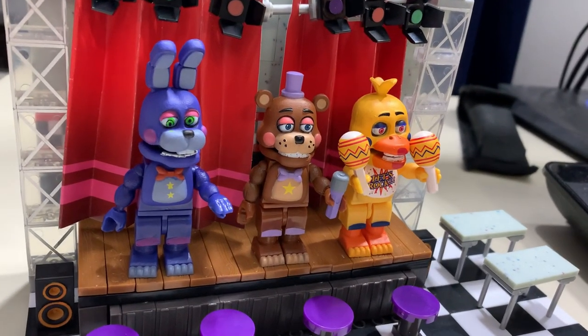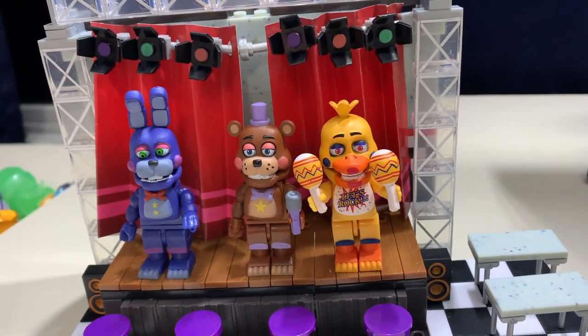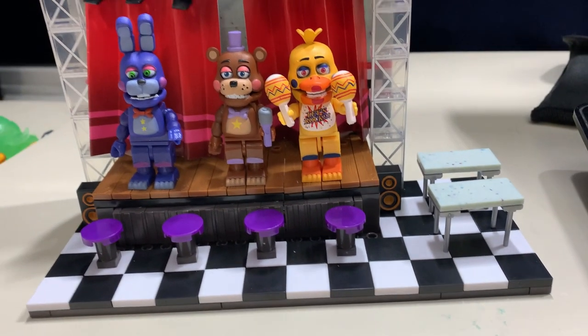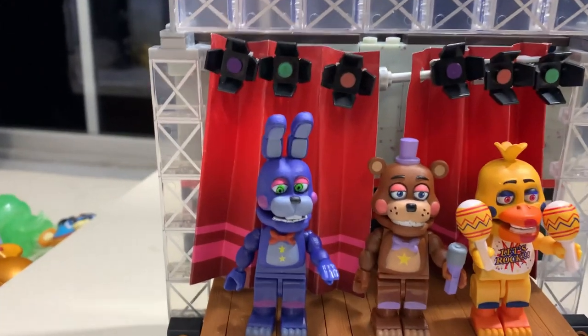Honestly, it's not that bad of a set. I believe it's like $30, $35 or something. Pretty good for the price. You also get like two tables that don't actually go onto the set. They just kind of rest on it, which is a little weird. Yeah, the construction manual, nothing special.